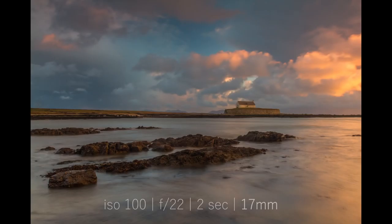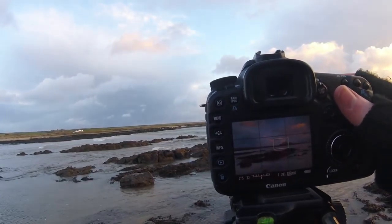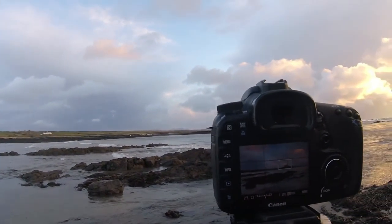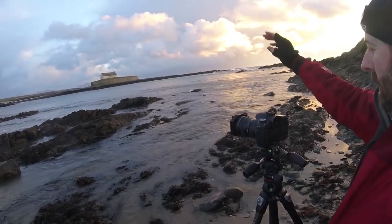But there's nice light on the church. I've got a 2 second exposure, and there's some lovely clouds. Oh, that's gone super dark. There's some lovely clouds coming across in the background. See those clouds and the light? So what I'm hoping is get that light moving around.